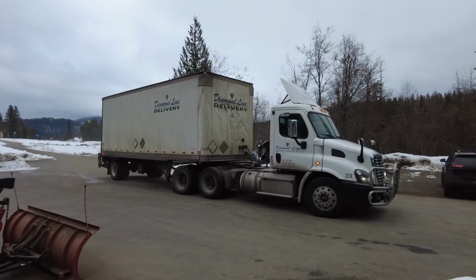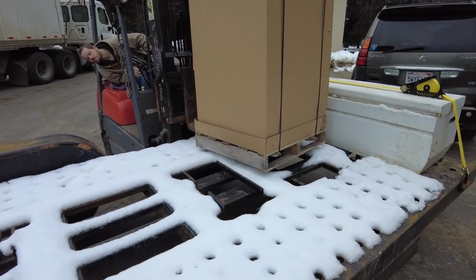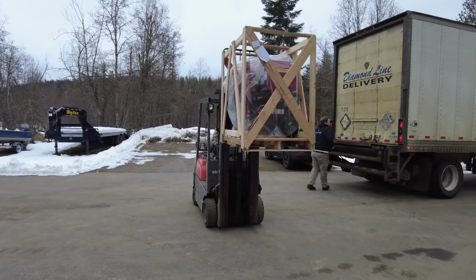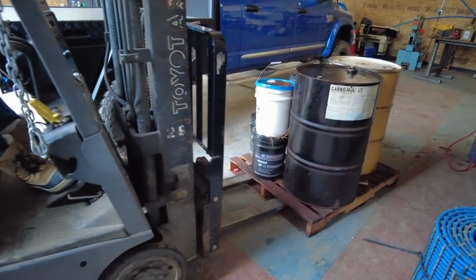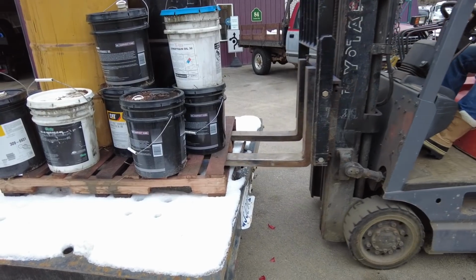Alright, you guys, we are headed over to a friend's shop who has a forklift because we are about to take delivery of something that's going to be a game changer. Oh! Riley! Not ideal.